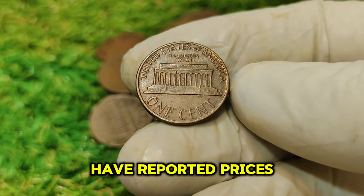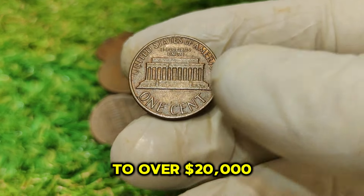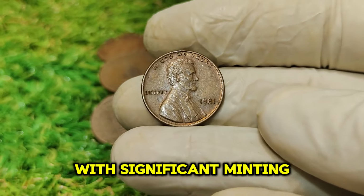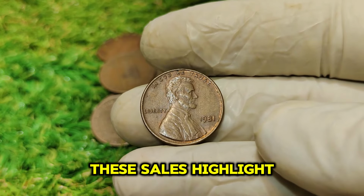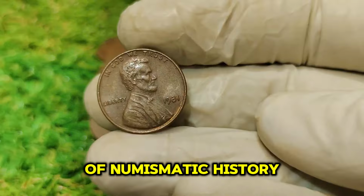To give you a better idea of the market for these coins, let's look at some recent auction results. Collectors and dealers have reported prices ranging from a few $100s for common errors to over $20,000 for those in pristine condition with significant minting errors. These sales highlight how a relatively ordinary coin can turn into a valuable piece of numismatic history.